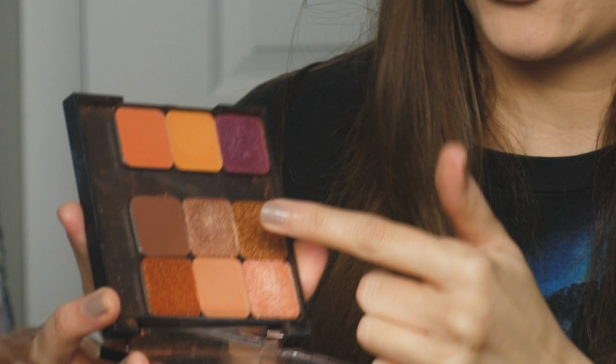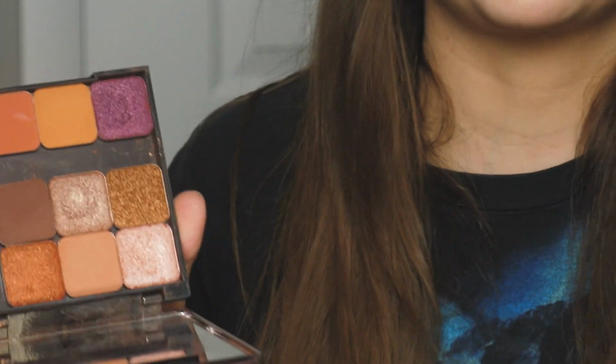Now, when it comes to the shadows, Makeup Geek has the mattes, the shimmers, and the foils, and they kept some of my favorite shades. Grandstand and In the Spotlight are two of my favorite foiled eyeshadows and two of my favorite eyeshadows ever to exist, especially Grandstand.